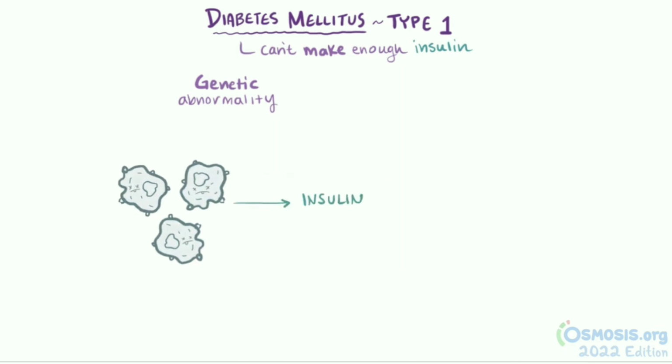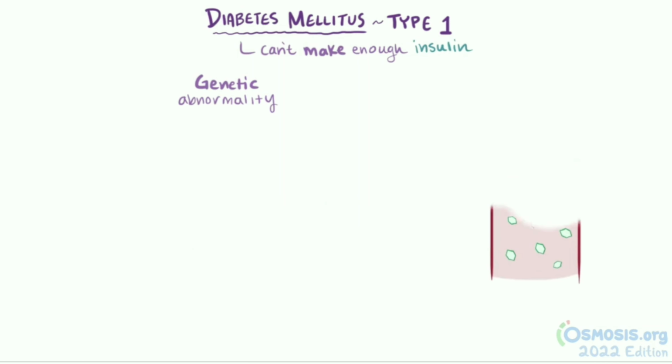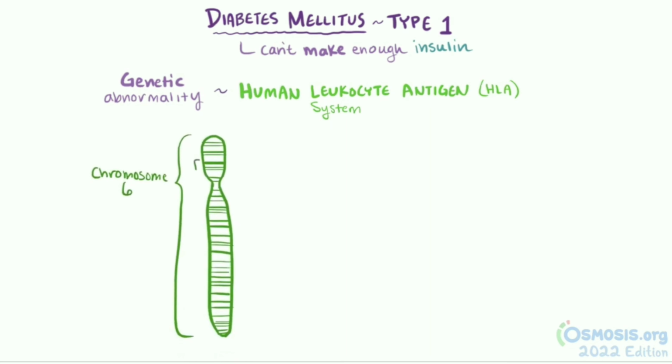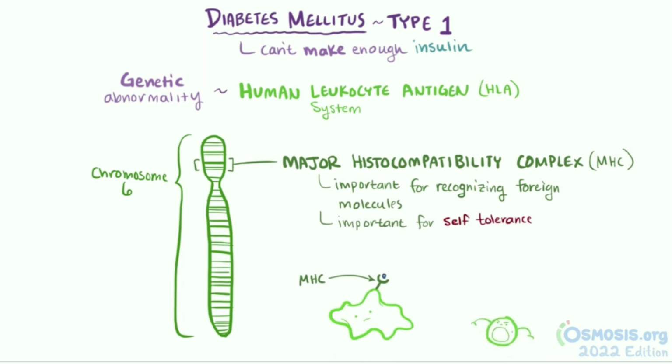Losing beta cells means less insulin, and less insulin means that glucose piles up in the blood, because it can't enter the body's cells. One really important group of genes involved in regulation of the immune response is the human leukocyte antigen system, or HLA system. Even though it's called a system, it's basically this group of genes on chromosome 6 that encode the major histocompatibility complex, or MHC, which is a protein that's extremely important in helping the immune system recognize foreign molecules, as well as maintaining self-tolerance. MHC is like the serving platter that antigens are presented to the immune cells on.